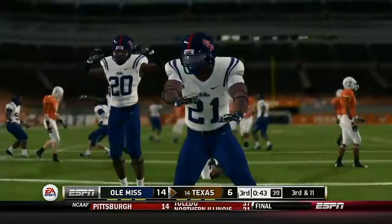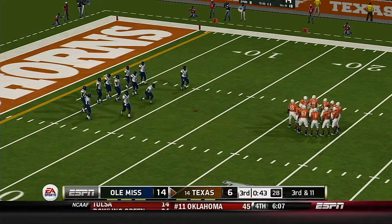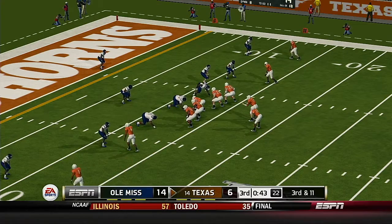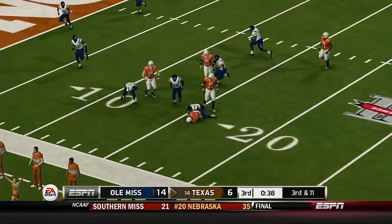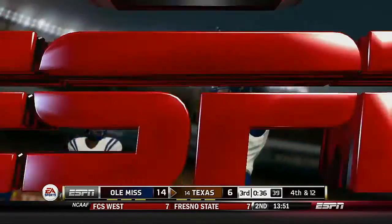Throws it out, knocked loose. Robinson's intended receiver on the way. That makes it so we're looking at another third down here. Quick throw. They'll knock him down for a loss. That'll be a loss of 1. Really, they just had nowhere to go after the catch.